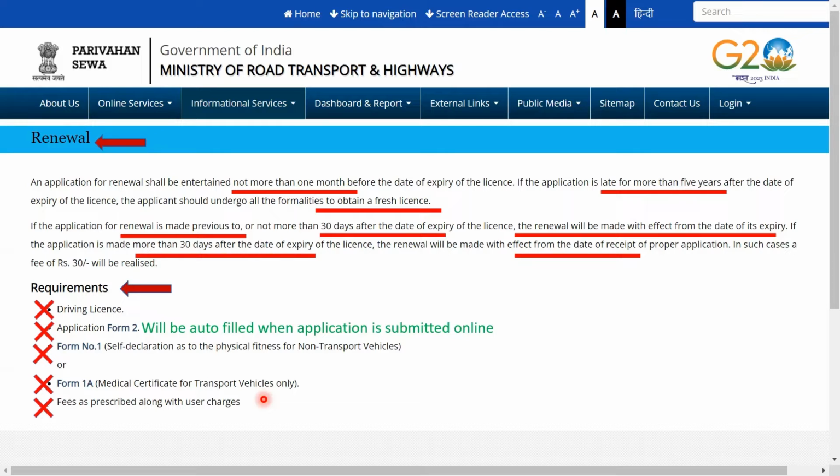And then you'll have to pay the fee. So these are all the documents that you'll need to take, a copy of the payment of fees as well. And we will be covering all of this in detail. This is just what I wanted to show you at a summary level.